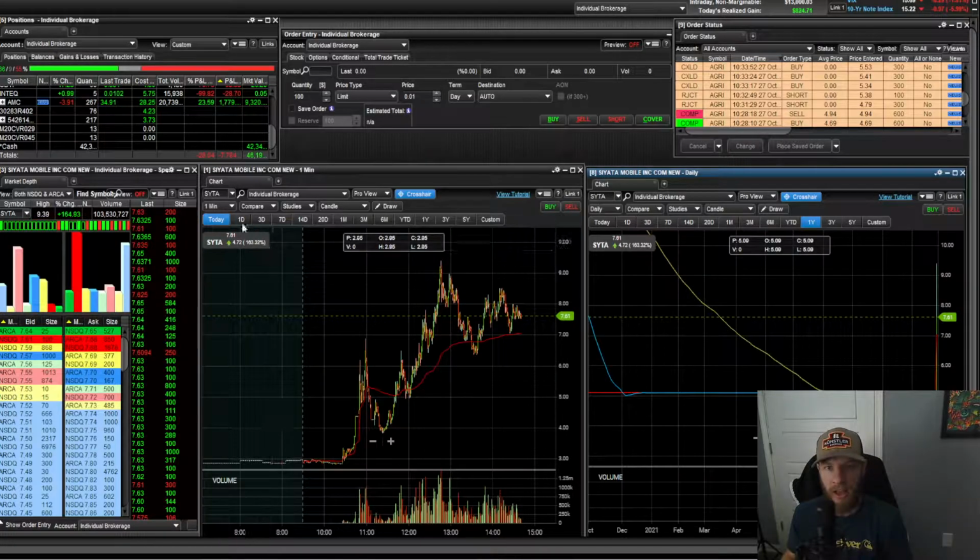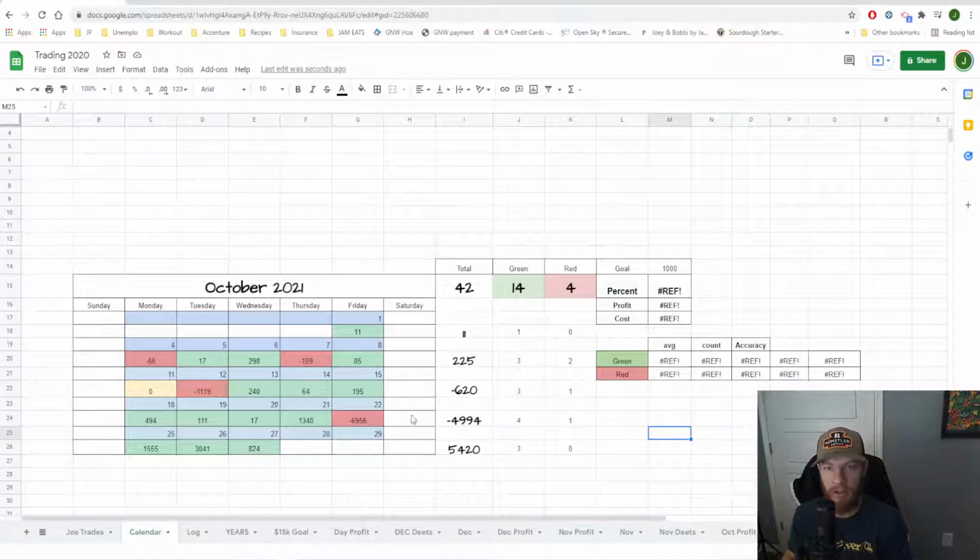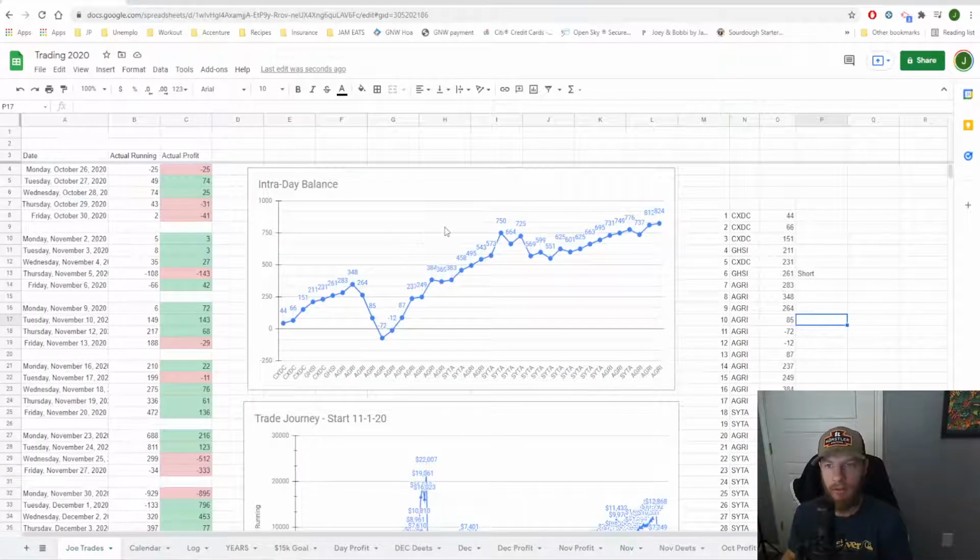So my performance, I think, was okay. I want to show you this real quickly. Looking at this intraday balance chart right here, I started nice with small amounts all the way up to $348. And from here, I got into some bad trades. Went negative 72. And this is really where I got really close to breaking my first rule, which would have been a max loss of $200.